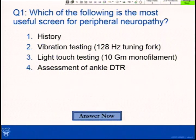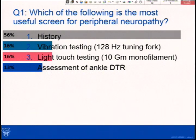The first is, which of the following is the most useful screen for peripheral neuropathy evaluation? The history, vibration testing using the 128 Hertz tuning fork, light touch testing using monofilament, or assessment of ankle deep tendon reflexes? You could answer now. Okay, I'm going to assume I click forward. Okay, so 56% said the history, and then kind of evenly split between vibration and light touch. So we'll go over that a bit more.